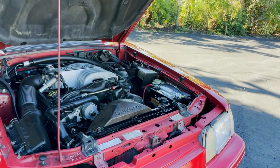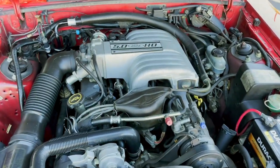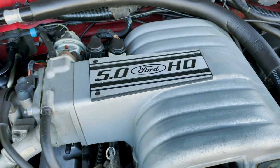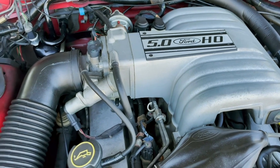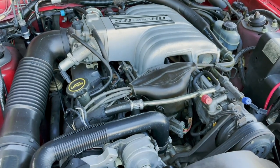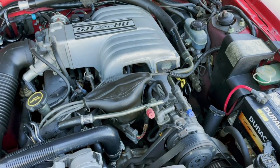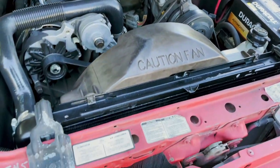So here, we have a 5.0 liter V8. It has 225 horsepower, and this is just such an iconic engine for Ford. They continued to use this engine for decades, and it's extremely reliable. It's quick. You have a 0 to 60 in 7 seconds, which for an 80s muscle car is pretty quick. We'll put that to the test today. So yeah, super clean engine bay.